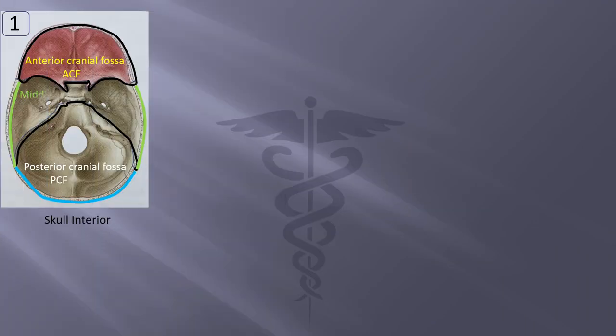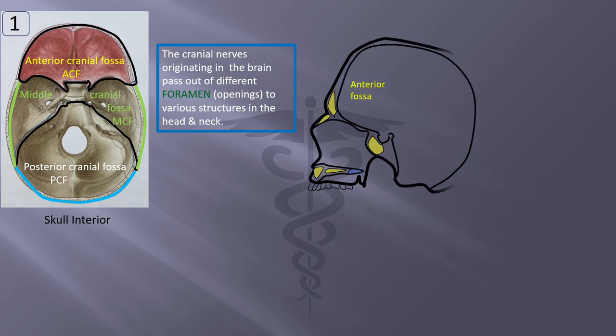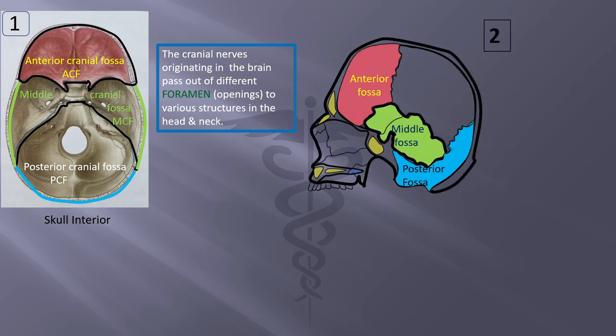Image 1 is of the interior of the skull base with anterior, middle and posterior cranial fossa. The cranial nerves that originate from the brain pass out of different openings in the bony fossae to various structures in the head and neck. Image 2 shows how the anterior, middle and posterior cranial fossa are positioned in relation to the other skull bones in general. Let us learn a little about the origin of the cranial nerves so that we can relate them to their respective foramen.